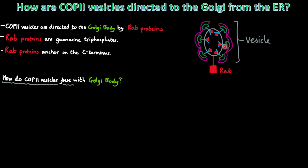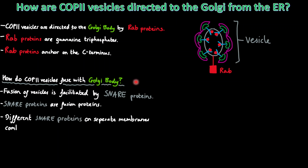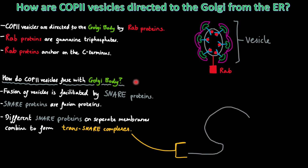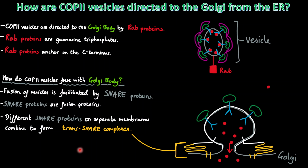The fusion of COP2 vesicles to the target membrane, which in this case is the Golgi membrane, is facilitated by SNARE proteins. SNARE proteins are universal fusion proteins that regulate docking of vesicles to target membranes. So, here's the vesicle with the outer coat gone, and the SNARE proteins have basically caught the vesicle at the Golgi site, and this is where the protein cargo is released from the receptor and goes into the Golgi.